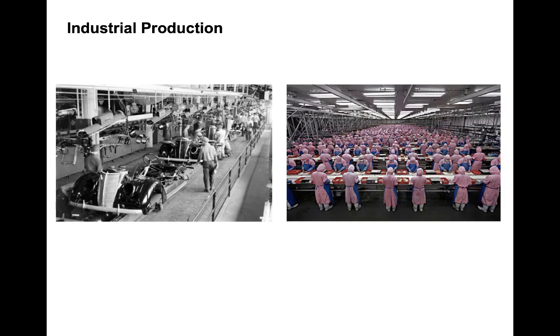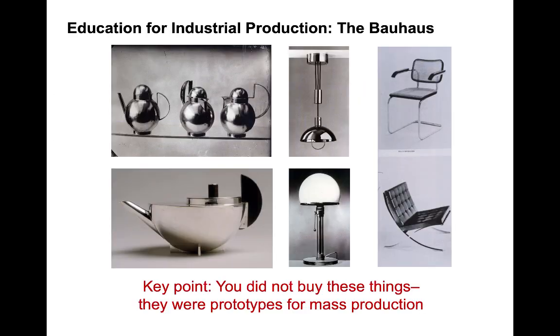Here's Henry Ford's assembly line, and here we are making smartphones, pretty much the same way. And it was for that era that the Bauhaus came about. And we still have, the MoMA store has this lamp. It says, economical Bauhaus lamp, $900. And don't try to buy a real one because they're incredibly collectible. But that was not the idea. The Bauhaus was not making things for you to buy. They were prototypes for mass production.